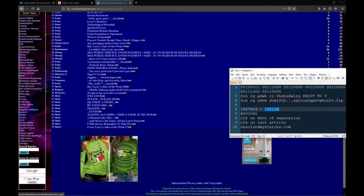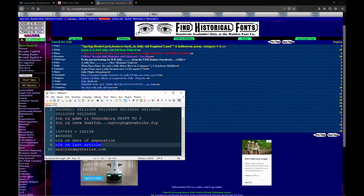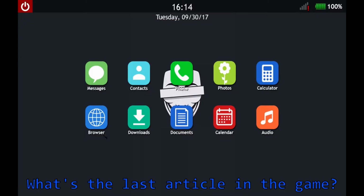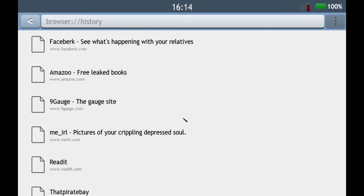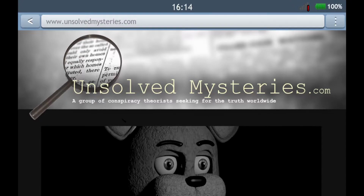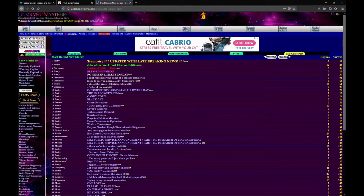Oh my god. Is there a place to search for something? I don't know. Look at how many freaking pages. What? The last article. In the game? What's the last article in the game? Oh my gosh. I'm dumb. Oh, okay. So this is probably just a coincidence that Unsolved Mysteries is an actual site. So let's just close that down.